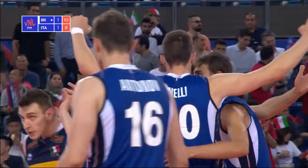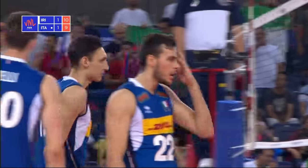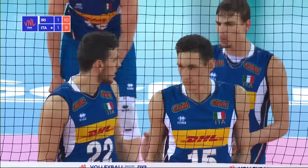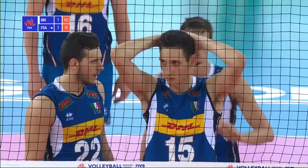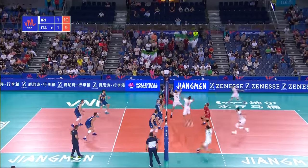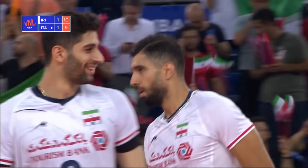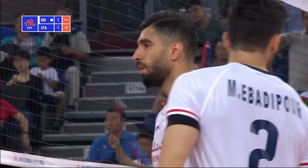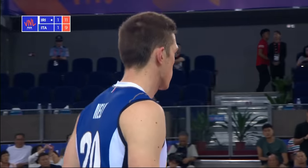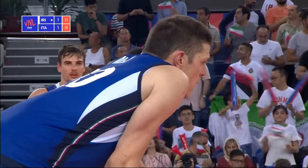Anzani, clinical over the top of the net there from the Italians, and Simone Anzani from Como. Part of the squad that won Italian volleyball Serie A a year ago, the Perugia. We know that Italian clubs are so, so strong. Juve from Italy, recently crowned CEV European champions.